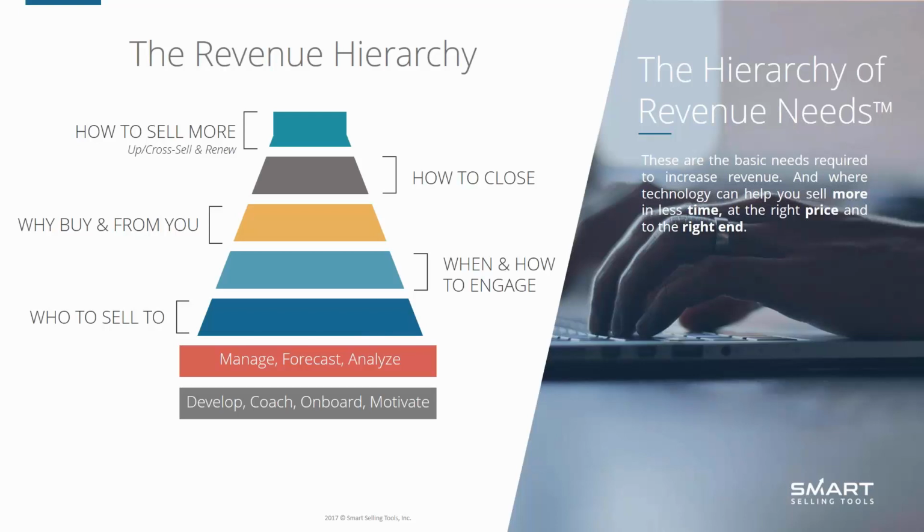So you move up, and the next step is when and how do you actually get these people to engage? It's really tough. There's so many messages being thrown at buyers through email and social and everything that it's just overwhelming for buyers, and they've shut down. So then it begs the question, how do you get them to actually engage with you? And there's some new technologies that can help you do that. The other thing is when and how do you engage? What's the right time?